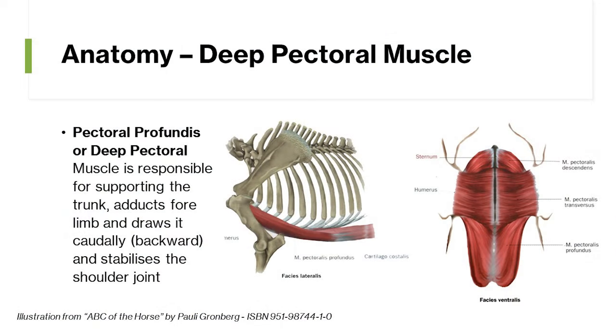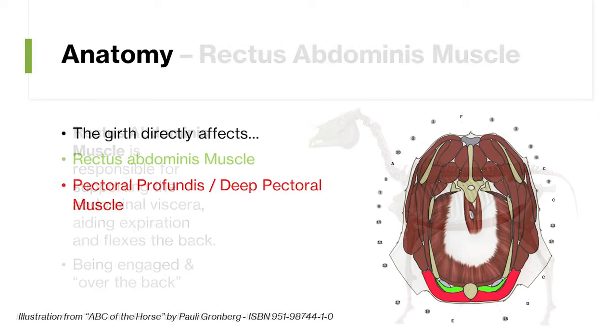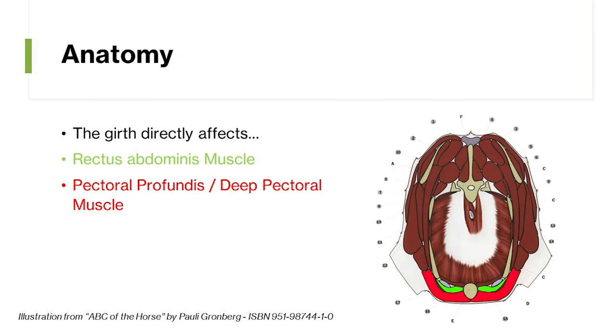Looking at the horse's anatomy, the girth lays over the sternum and both deep pectoral or ascending pectoral and rectus abdominis muscles. So where does a girth actually apply the most pressure? Many people think that a girth exerts the same pressure inwards to the horse all the way round. This is not the case.